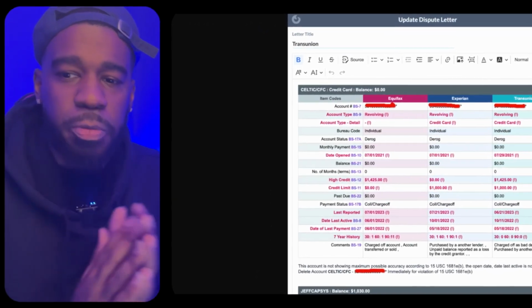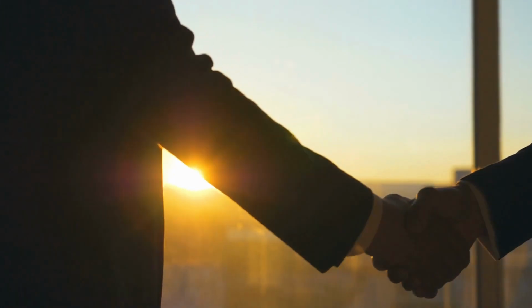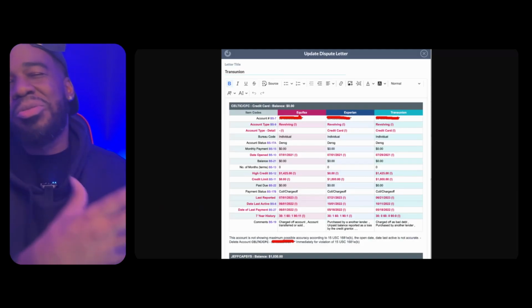And once it gets removed from your report, set up some type of payment arrangement, because what's going to happen is once it's off your report, some of these creditors will send it to a collection agency. Now that collection agency is going to put that account back on your report and you're going to be back to square one. So once it's off your report, negotiate a specific payment based off of what you can afford to take care of that debt. So now you don't have to worry about it, and you don't have to worry about it showing back on your report.